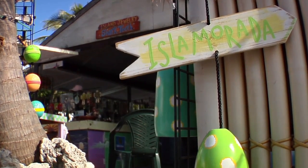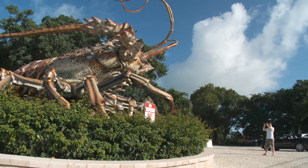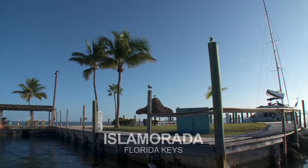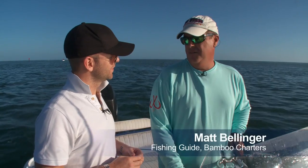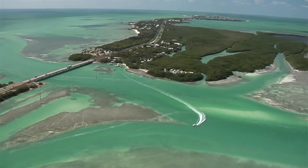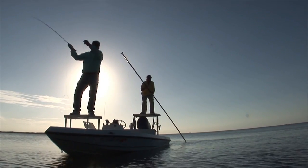After leaving Key Largo, my first port of call on this adventure through the Keys is a fishing village community spread over 4 islands, Islamorada, home to the world's largest anatomically correct lobster, which is well worth a photo or two. We're sitting here in the middle of Islamorada, the sport fishing capital of the world. We can look for tarpon, we can look for redfish, we can go catch a shark if you like.